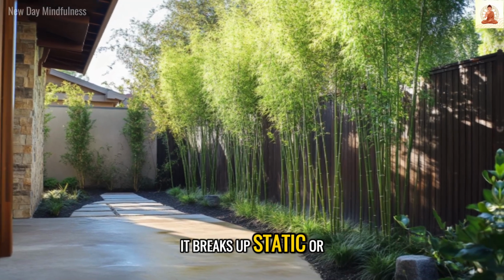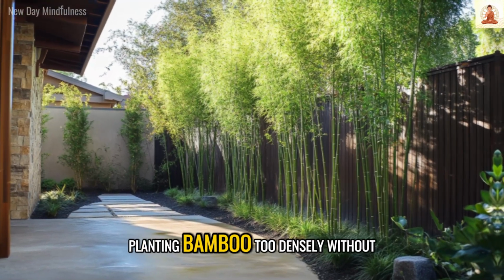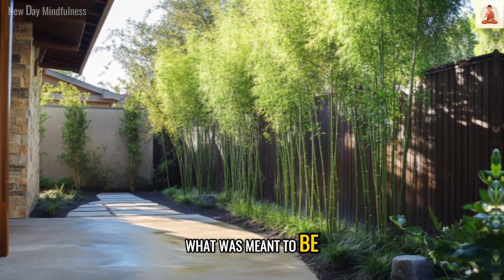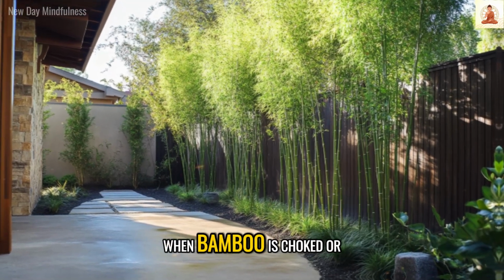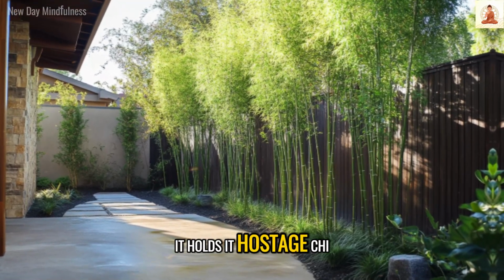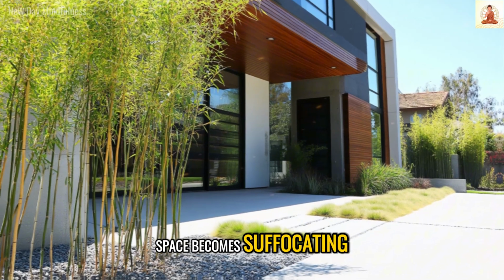It breaks up static or stagnant spaces, but spacing must be mindful. Planting bamboo too densely, without air, without breath, can backfire. What was meant to be flow becomes blockage. In Feng Shui, when bamboo is choked or overcrowded, it no longer filters energy. It holds it hostage. Qi cannot circulate, and instead of support, the space becomes suffocating.